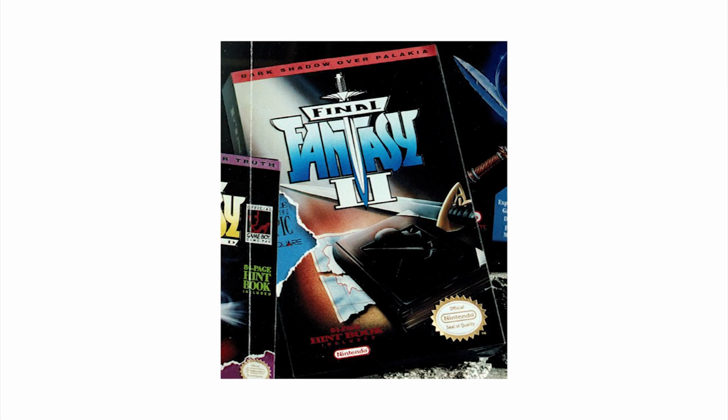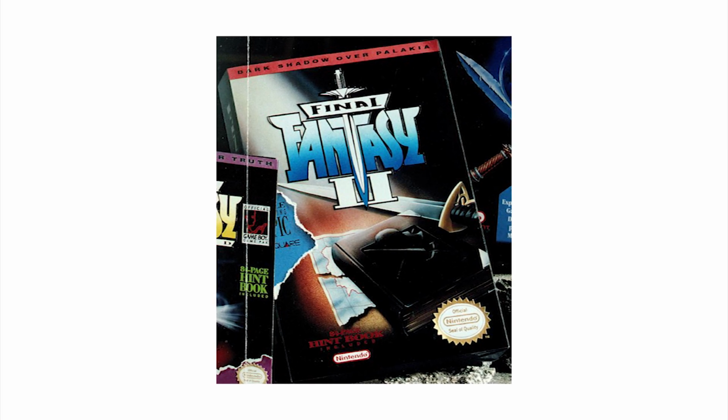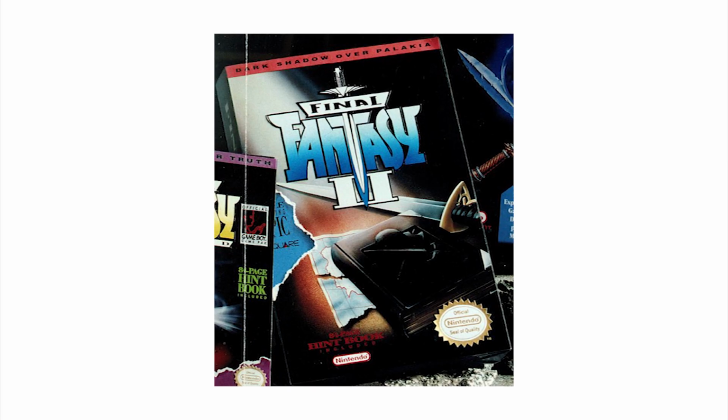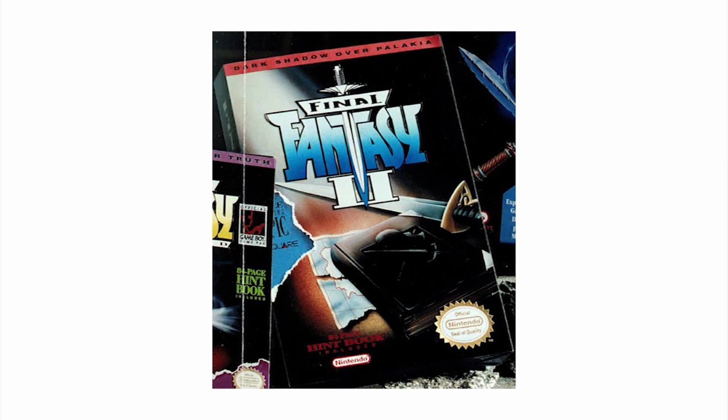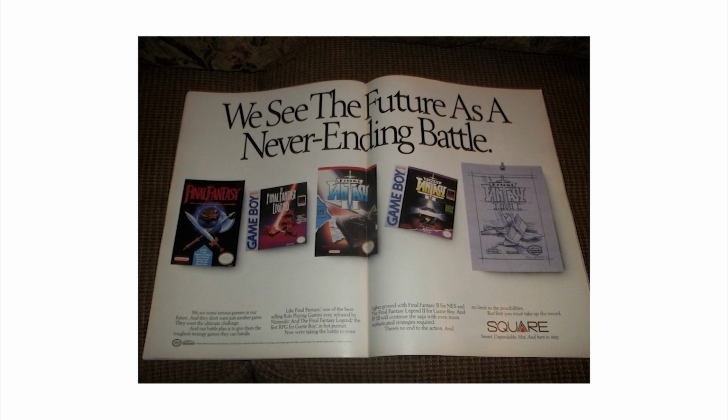Final Fantasy II was planned to release in North America a few years later as Final Fantasy II: Dark Shadow over Palakia. It would have featured new branding, which would have then been replicated on the upcoming releases of the Final Fantasy Legend II and Final Fantasy III.